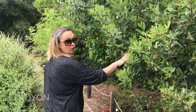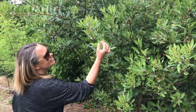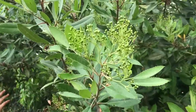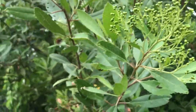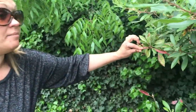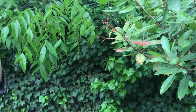Here we've got the toyon. The toyon right now, oh look, you can see the little guys right here. But we've got berries. Here's a little berry all the way back here. These berries are used by the Native Americans, and they are a food source. Same with the acorn, as you guys might know.